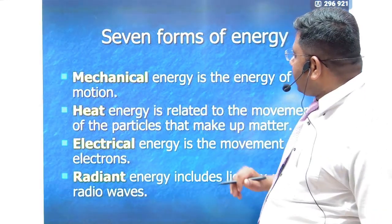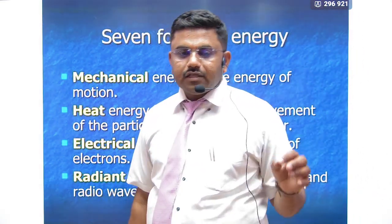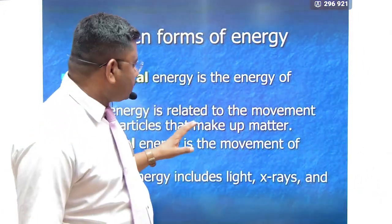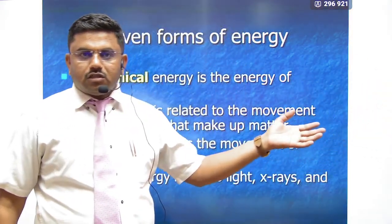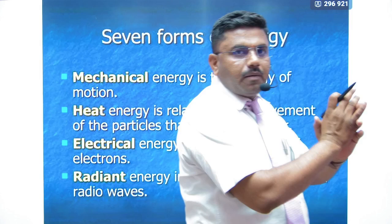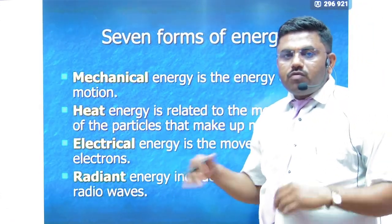Now see, what is mechanical energy? Mechanical energy is the energy of motion. If you throw a ball, it gets mechanical energy. If you push a car, it gets mechanical energy. Mechanical energy is the energy of motion.